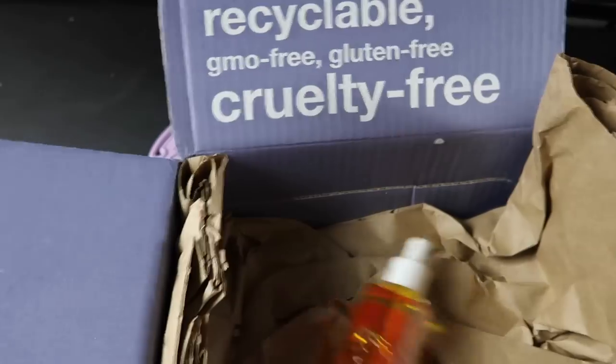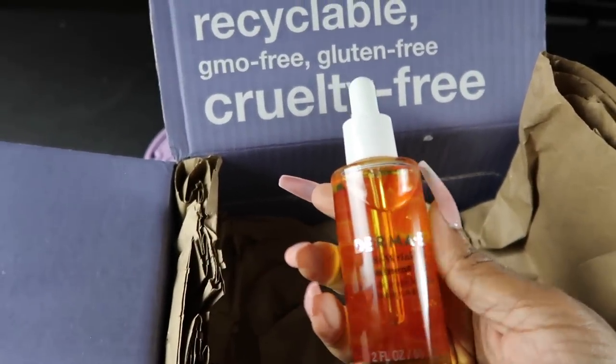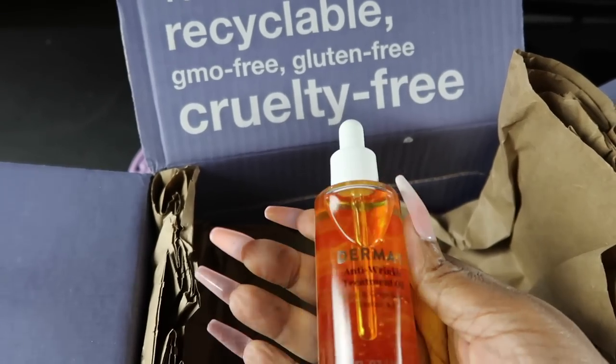and serum. I already know what this is. Oh, and grapeseed oil. Thanks, Derma E. So yeah, I almost went to sleep and forgot. So not went to sleep, I'm just laying down.